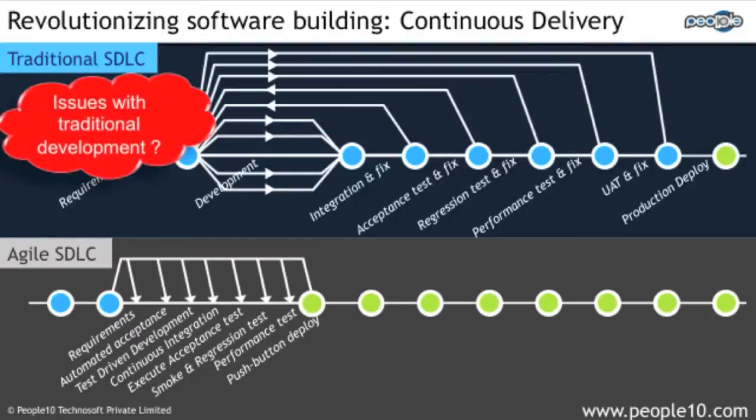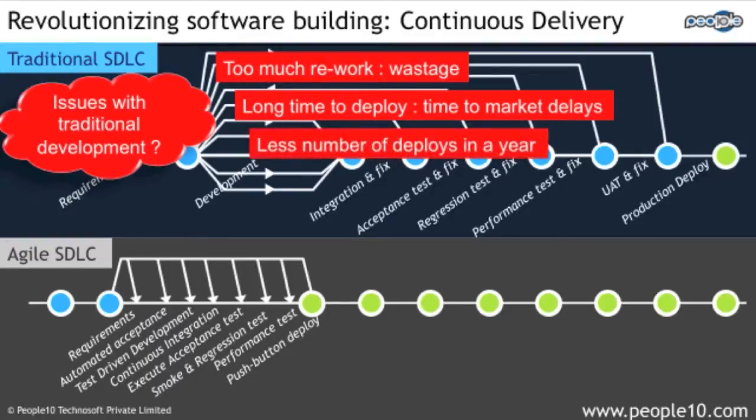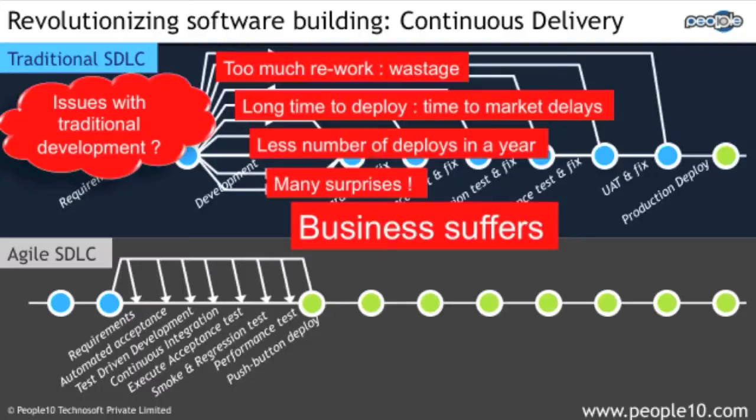Let's quickly recap the issues with traditional development. You end up with a lot of rework and wastage of effort. It takes much longer to deploy value to your business or client. You're only able to deploy a few times in a year. There are many surprises even after you're done with the development of the features. In the end, your business or client end up suffering.